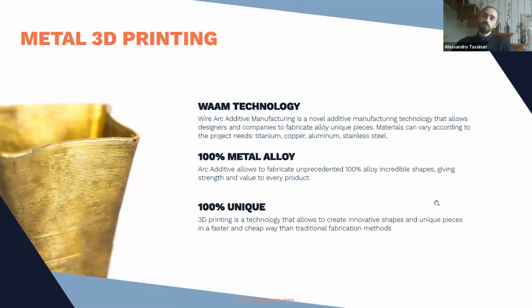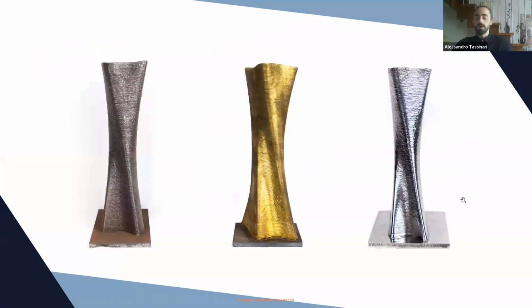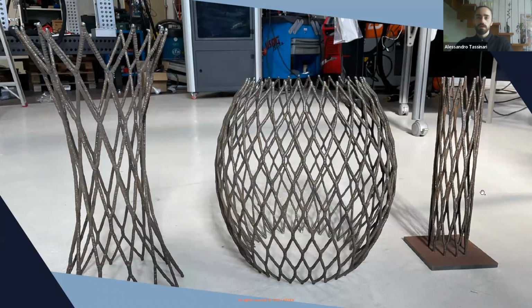And then the second process that we use is connected to metal 3D printing. So we use wire arc additive manufacturing, which basically is like welding activities, but connected to machines. So we fabricate 100% metal alloys like titanium, inox, iron, and brass also. I mean, different kinds of materials. And we are able to fabricate different kinds of shapes, which are quite uncommon in our industry. So here you can see some examples, and also inside the fabrication facilities.